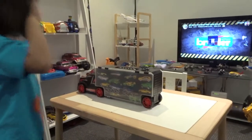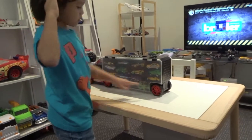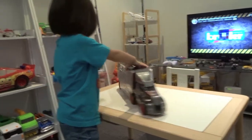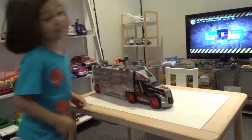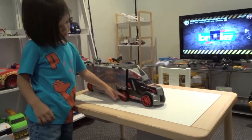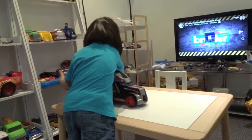Wow, and what else is it? And how many wheels has the truck got? Can you tell me how many wheels it's got? Six wheels. One, two, three, four, five, six. Whoa. Six wheels.